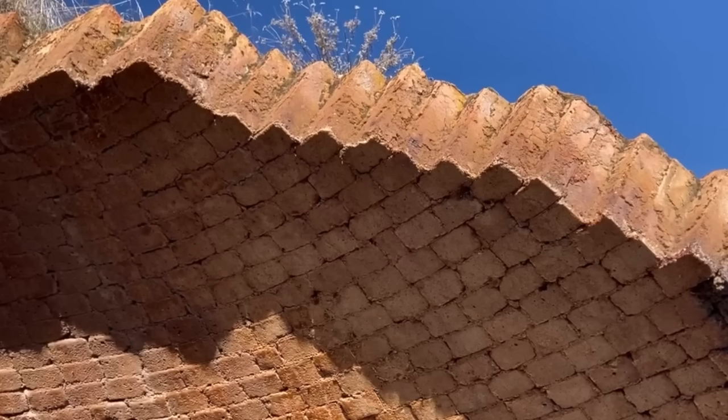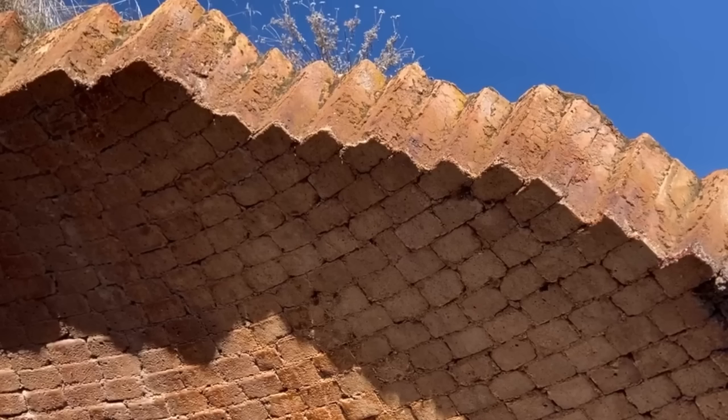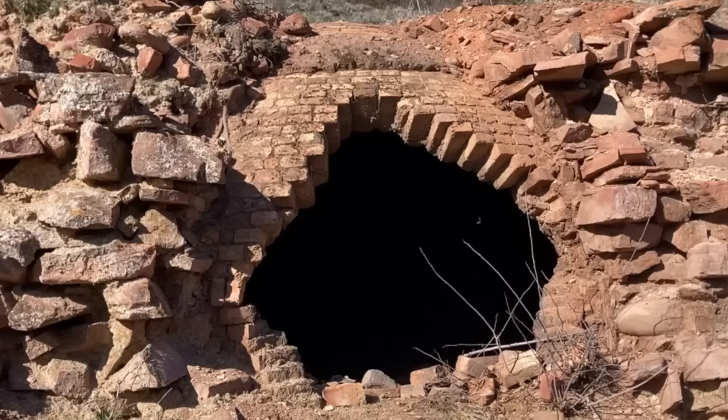Look at this construction. You wouldn't even think this would support what it does. Such a thin mortaring. Pure mathematics here. There's a mountain on top of these. And here we see brick, very vitrified. And I think it becomes pretty clear that there was more to this structure.